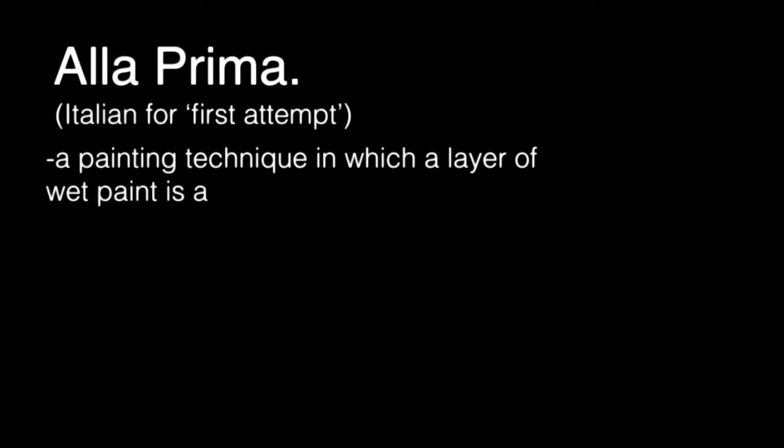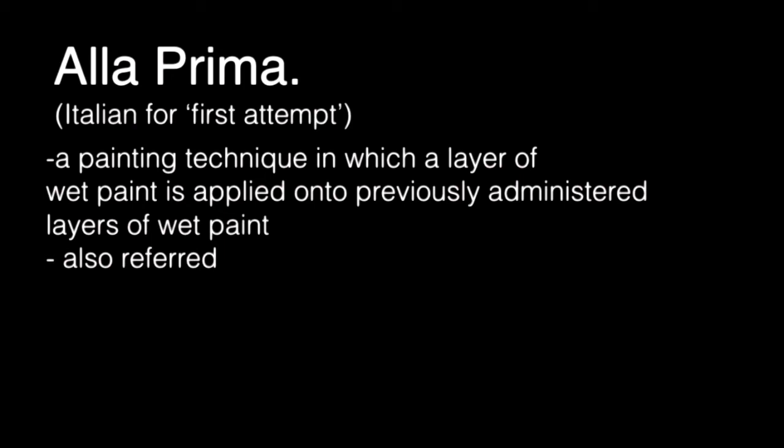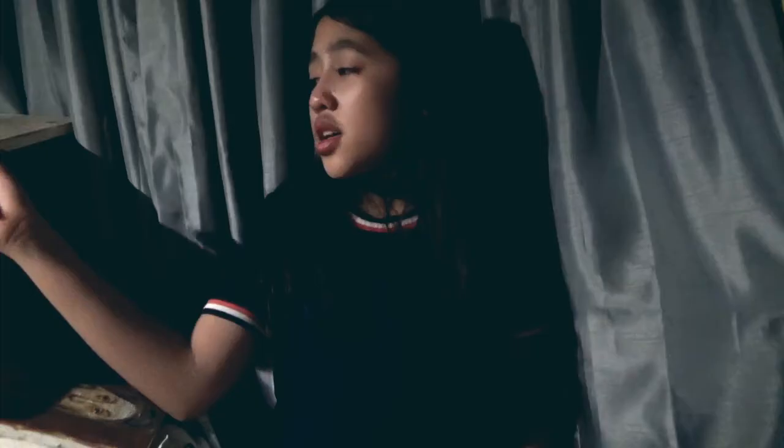So lately I've been using this method called alla prima. Alla prima is Italian for first attempt. It is a painting technique in which a layer of wet paint is applied onto previously administered layers of wet paint, also known as the wet-on-wet technique. Unlike more traditional methods, this technique requires a fast way of working. The artwork can be worked on in one or several sessions, but has to be finished before the first layer is dry. I may sound confusing, but so that it would be clear, I'm just gonna show you some footage that you guys can see in the video.